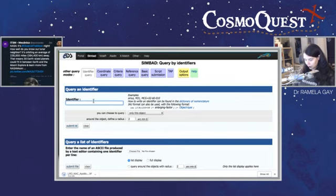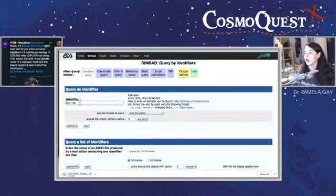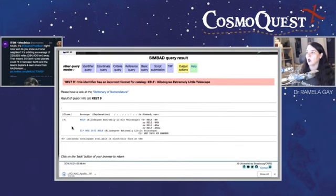I'm going to look up the star KELT-9b. Submit ID. This is found with the Kilodegree Extremely Little Telescope. Oh, 9b is the planet. Let me go back and just do KELT-9. Submit ID. KELT-9 only has, no, it has two names. It's also NGC 2632. So this allows me to find the other names.